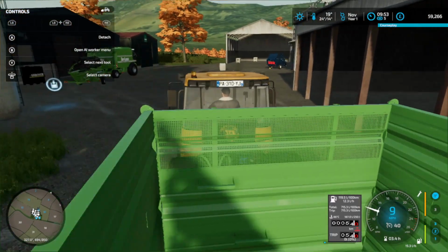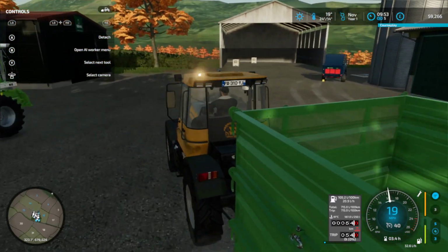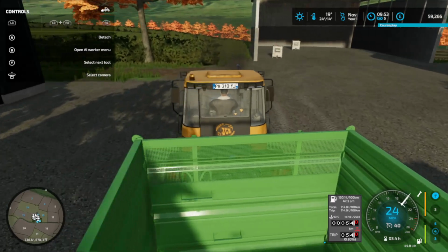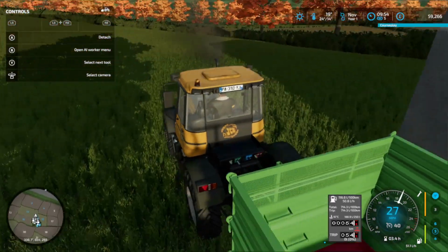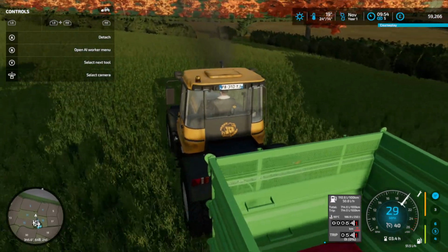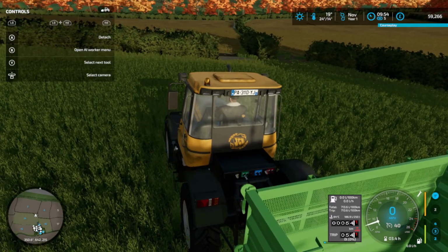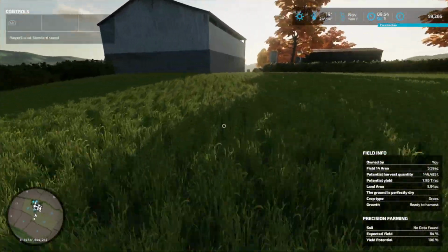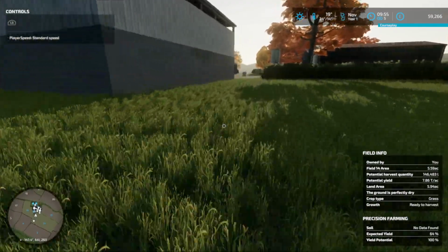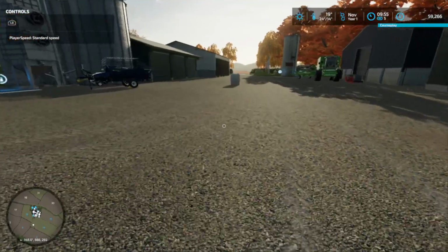And we have made it back to the farm with our trailer, which looks rather large, but shouldn't be too large. So let's get this down by the field, and we need to harvest our way in. I'll turn the beacon off now. Don't need that on. So obviously this field needs harvesting, and the other grass field needs harvesting.